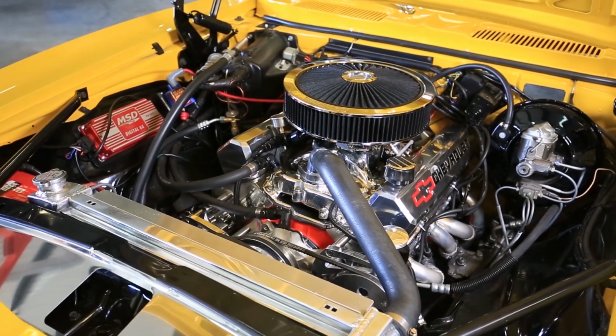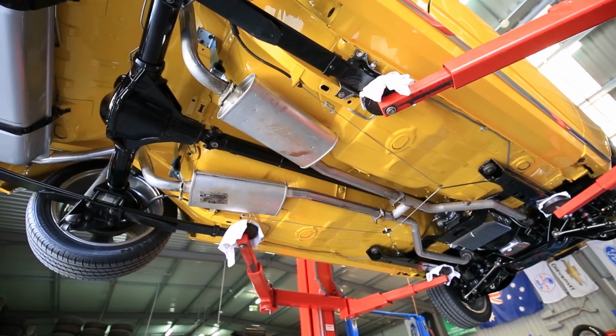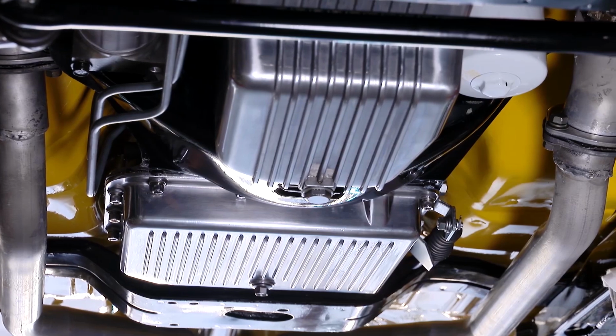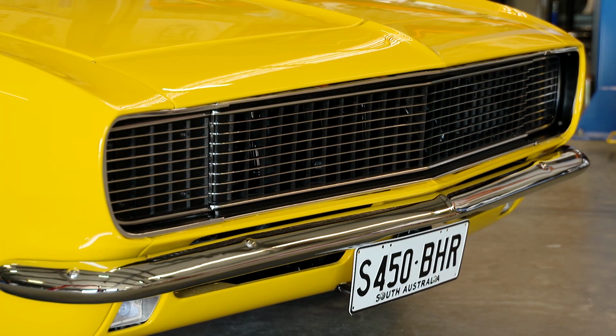Currently it has a 350 crate engine in it with a Turbo 350 transmission, but as all men do, we're going to pull it and put some more horsepower into it. Come on, tell us, what's the plan? Currently we're thinking of going 427. Oh, that's the magic number, isn't it? It is, and I'm going to keep the car forever, so I've decided just to up the horsepower to something that I'm going to be quite comfortable with. Nothing like a 427, mate. It's the pinnacle. Mate, you can never ever have enough power.